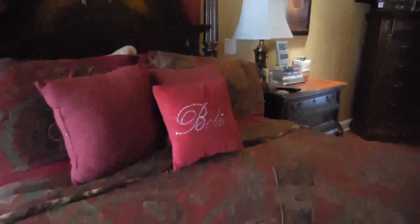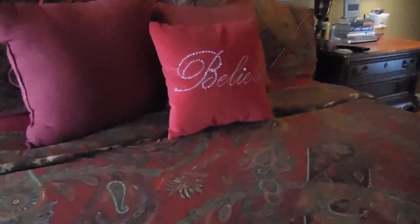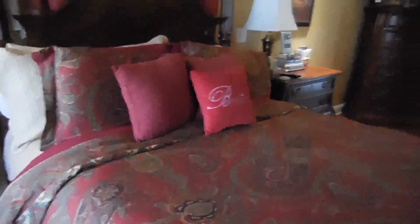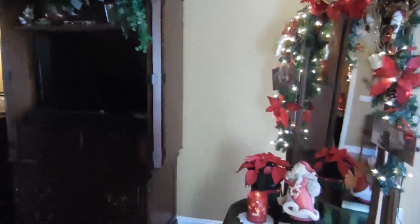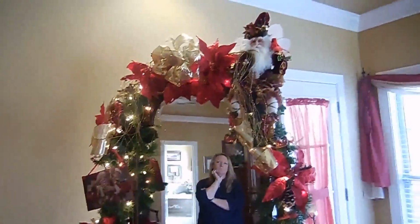She has one pillow that's Christmas. It's not overdone. You can go crazy with pillows and they still look good, but this one little simple believe is perfect. There's so much to look at in here. I didn't want to overwhelm the bed. See, that's a thing everybody needs to think about. When you have a lot of vignettes or a lot of places, you don't have to do a lot everywhere. Right. Just pieces and parts.